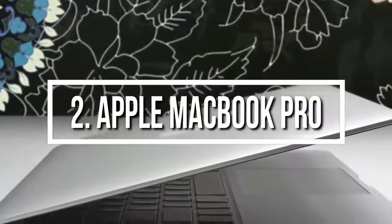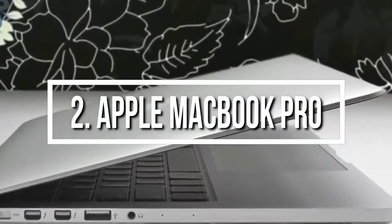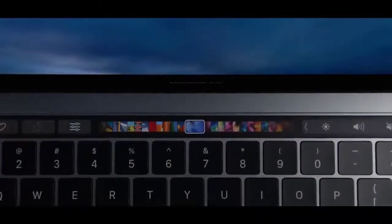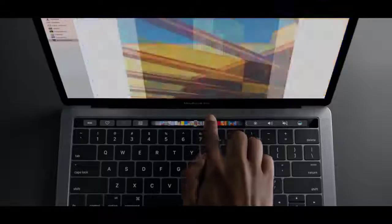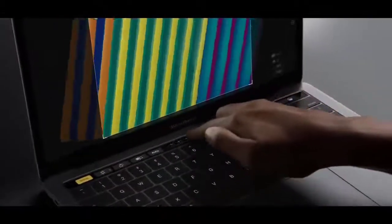At number 2, we have the Apple MacBook Pro. I'd consider the Apple MacBook Pro an Ultrabook because it has a minimalist design, a beautiful display, and a long-lasting battery, so it's a superb machine for the home or office. There are two sizes of MacBook Pro, the 13-inch and the 15-inch model. Both bring along Intel's 7th generation Kaby Lake chips, Retina displays, solid-state flash storage, and Apple's design expertise.